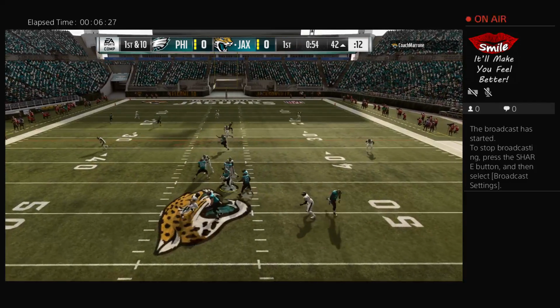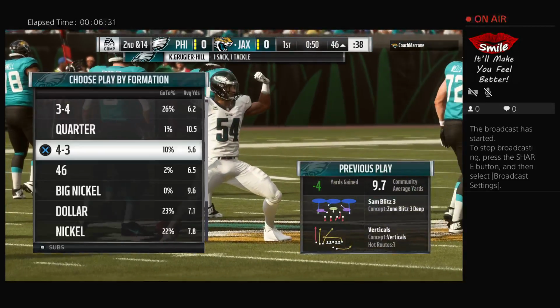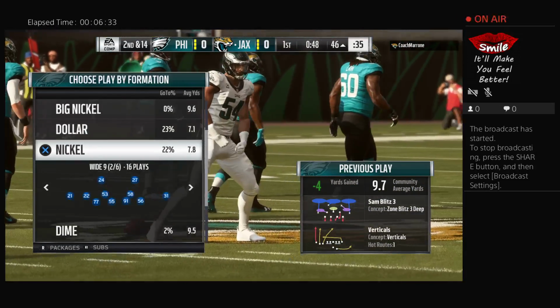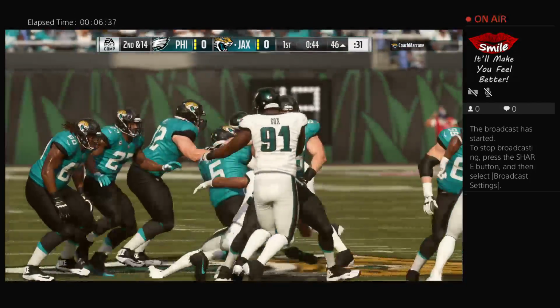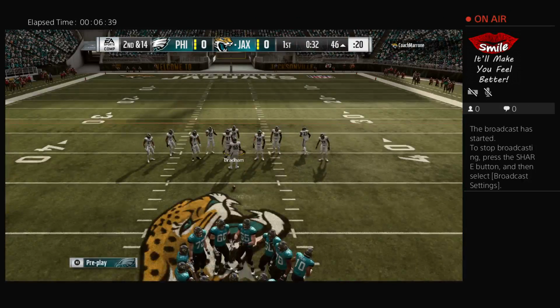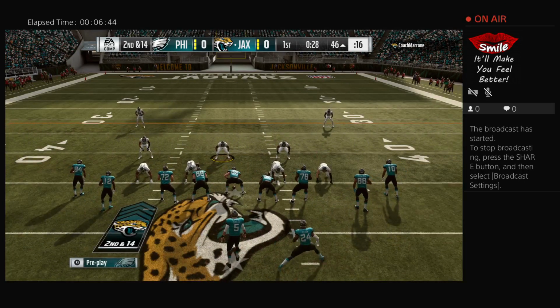Shotgun now for Bortles. Pressure comes, and down he goes. The Eagles get there for the sack. Well, that play was the very definition of fast, quick, and in a hurry. Suddenly, he was there. Yeah, blink of an eye. That happened fast, and a big sack. 2nd and 14 as they've got work to do here after the sack.